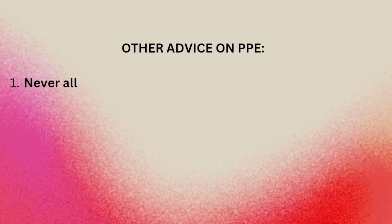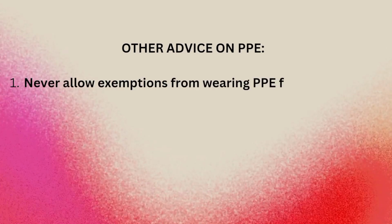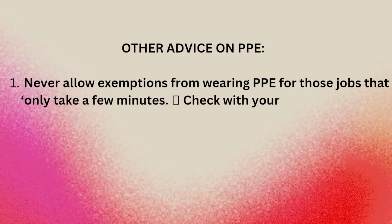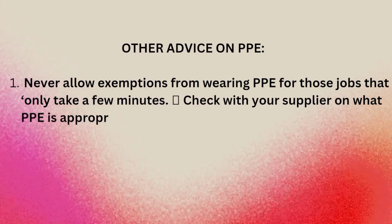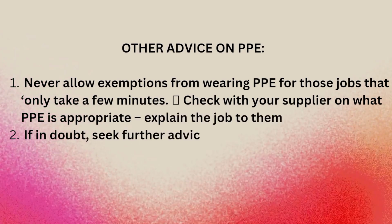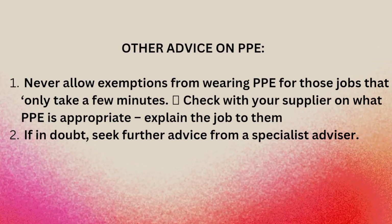Other advice on PPE. Never allow exemptions from wearing PPE for those jobs that only take a few minutes. Check with your supplier on what PPE is appropriate. Explain the job to them. If in doubt, seek further advice from a specialist advisor.